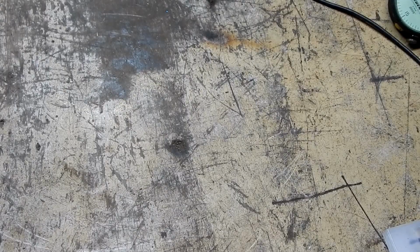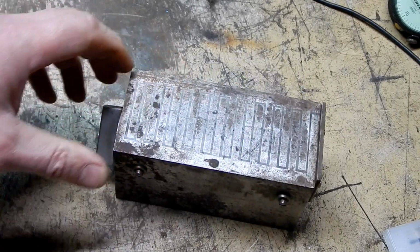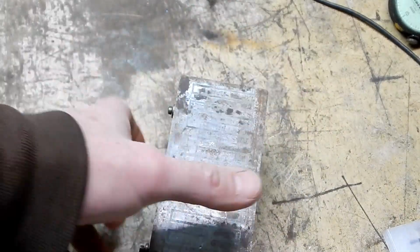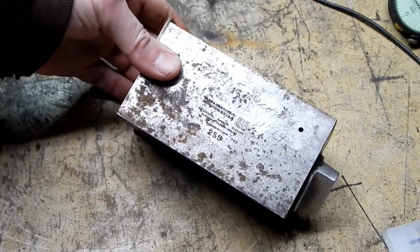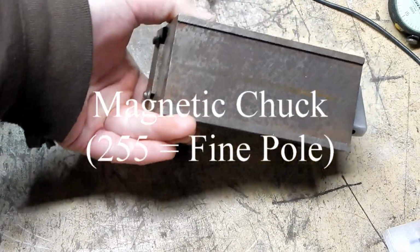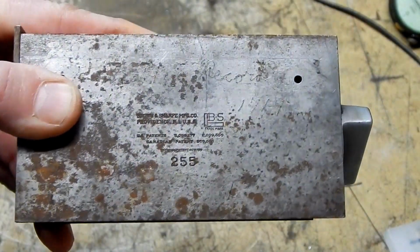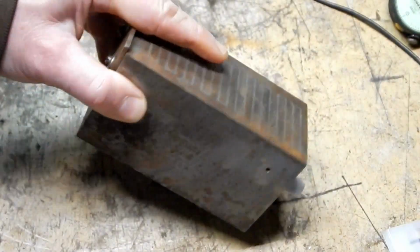And the next item we're going to look at here is the item he had up on eBay when I was there. And this is a genuine Brown & Sharp model 255 magnetic transfer block. So it's in rough shape. It's going to need some good cleaning. You can see the surface rust on it there. You know, but it is a genuine Brown & Sharp 255.